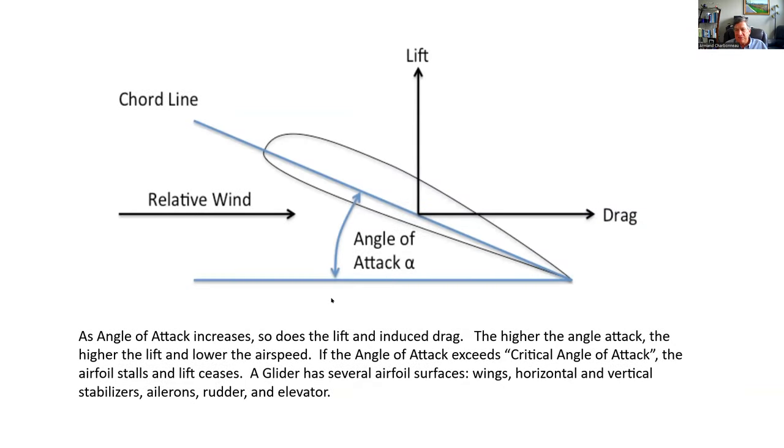Angle of attack is something that the FAA wants to make sure every pilot, regardless of what they're flying, understands. And you can see the diagram of this wing, and it shows the angle of attack. And as that angle increases, the angle of attack increases. And so does the lift and the drag.